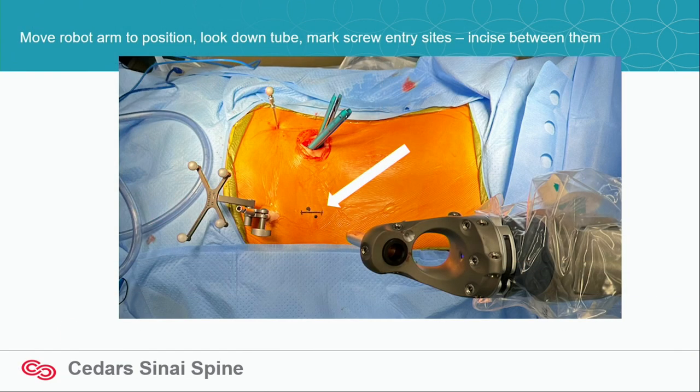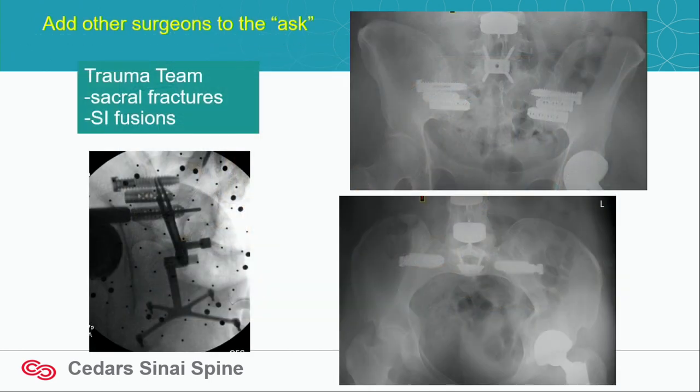And one of the other neat things you could do with the robot, how do you know where to make the incision? So if you plan out, say, the S1 screw and the L5 screw, you literally look down the tube, draw with the marker where the screw is going to be, and then you can make your incision right between there.